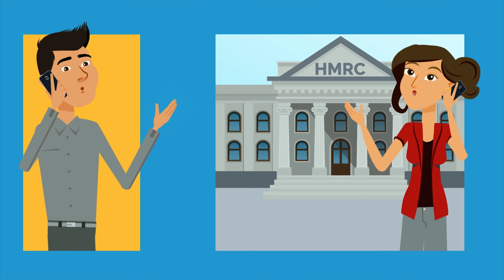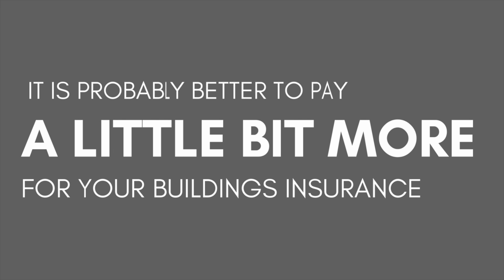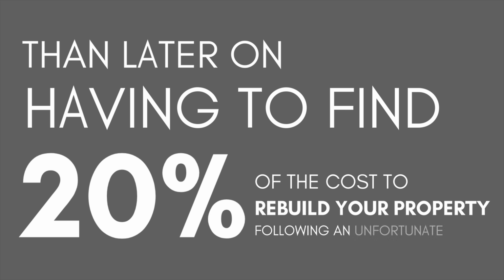And bear in mind, it is probably better to pay a little bit more for your building's insurance than later on having to find 20% of the cost to rebuild your property following an unfortunate event.